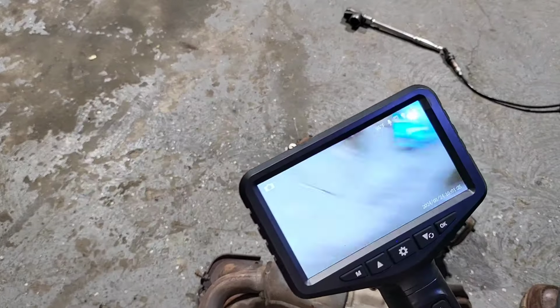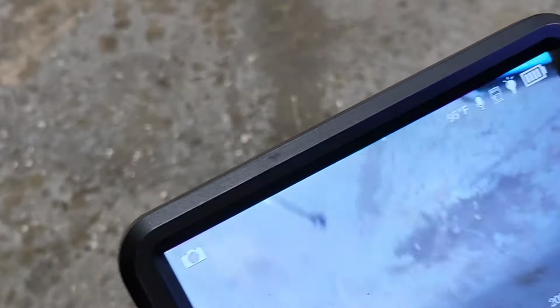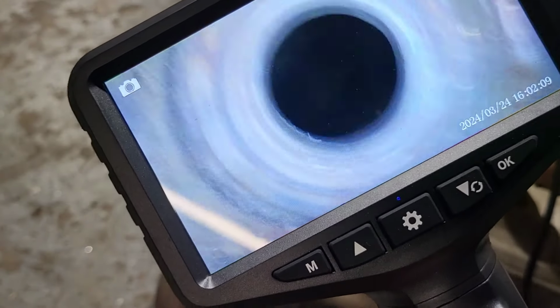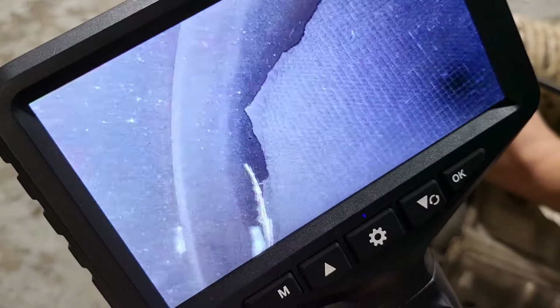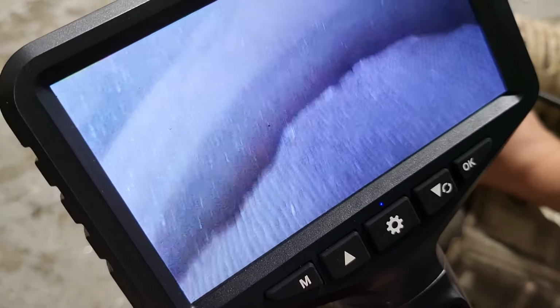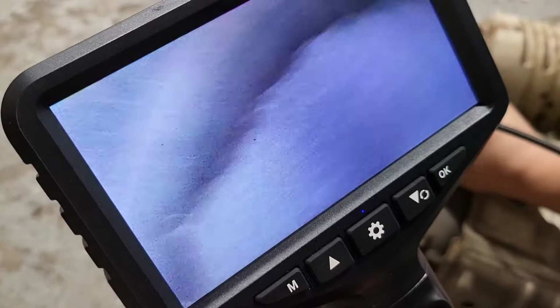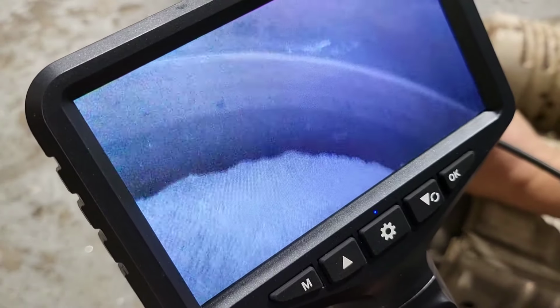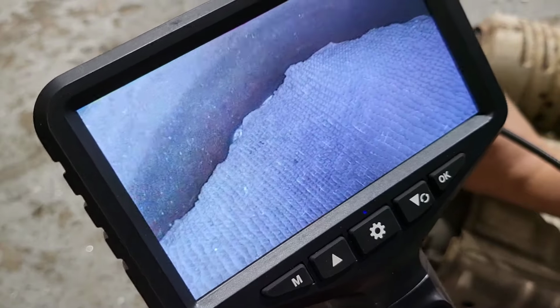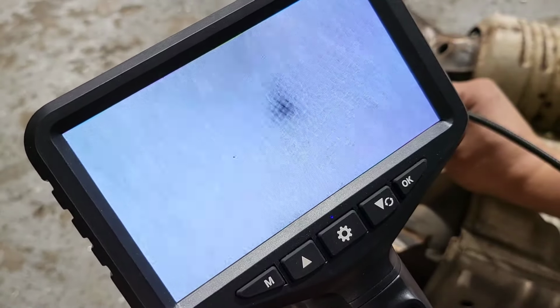So I'm gonna zoom in so you guys can take a closer look. Let's go inside and see what's going on. Whoa. Jeez. I don't know if you guys can catch that, but this thing is toast. It was already disintegrating, and there's a hole in the middle. You guys can see there's a hole in the middle.